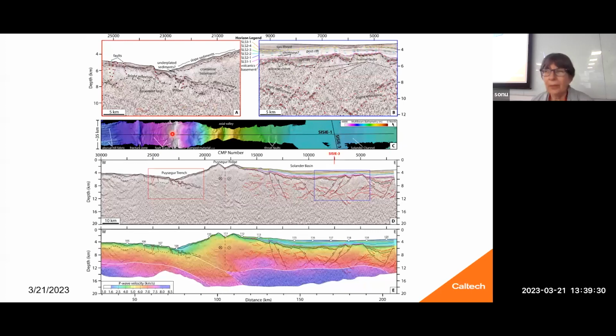We actually went back and forth across these lines like 4 times, because we went to do MCS, we came back to do MCS, then we went back to deploy the OBSs, and then we went back to retrieve the OBSs. And each time we did this, we also did multi-channel swath bathymetry. And so that actually built us a really good set of data for what was going on here.